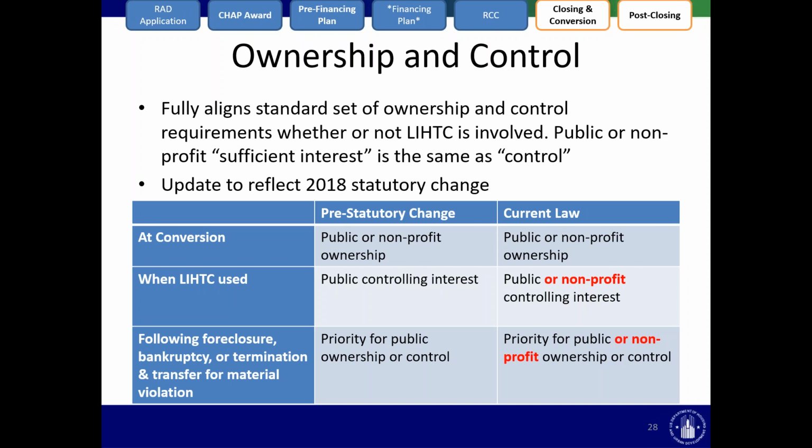So statutorily, there are different words used. There's sufficient interest used in the case of tax credits, but Revision 4 really aligns sufficient interest with control, makes those words synonymous, so that in the case below, a public or nonprofit would need to have a controlling interest in the property, which is no different than essentially the kind of control they would have over a property outside of the tax credit context.